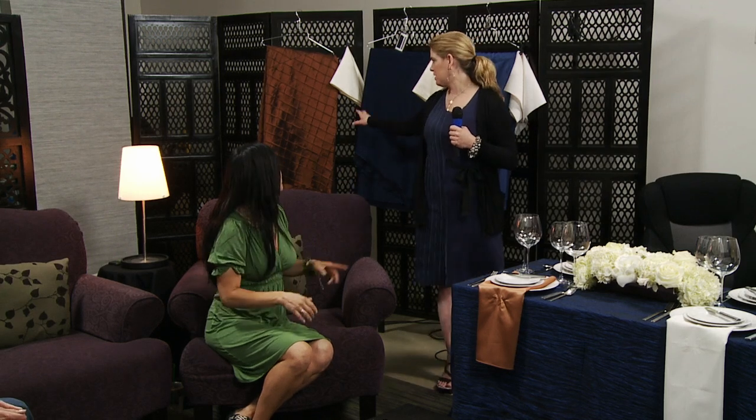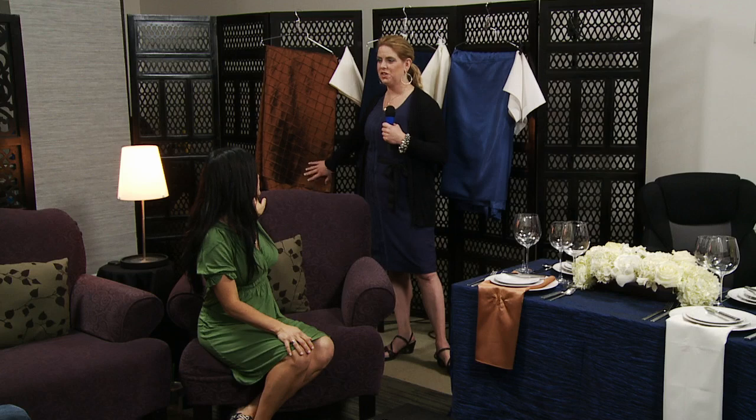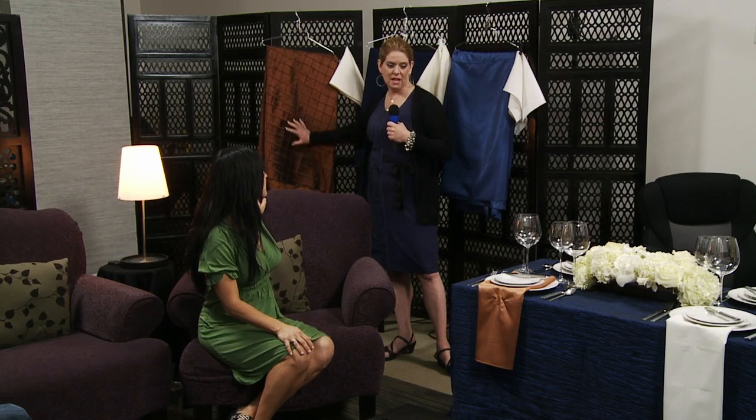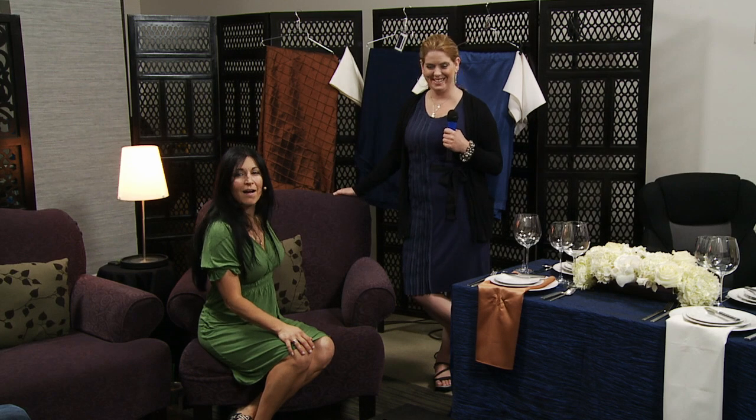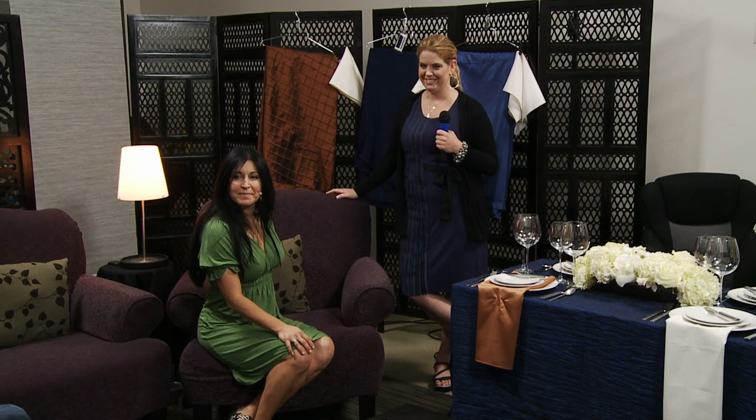Well, otherwise you're only going to have this in your room for copper. Right. So that's really going to tie everything in and make it cohesive. So I think that'll look beautiful. Yay! Do we have any questions, Sarah?